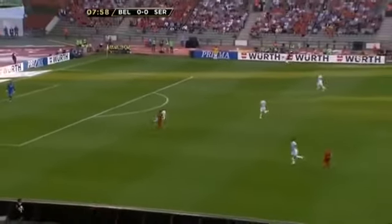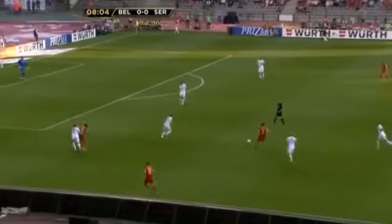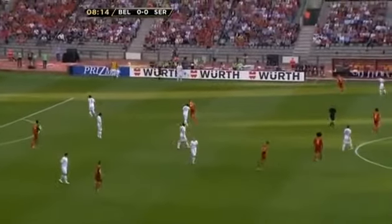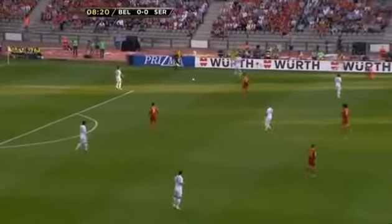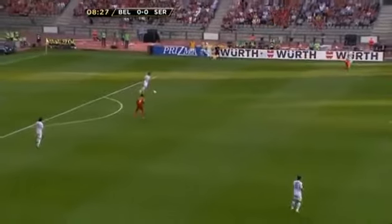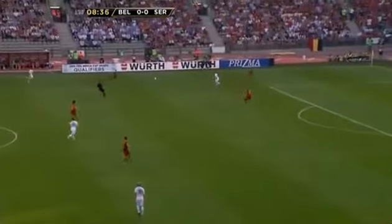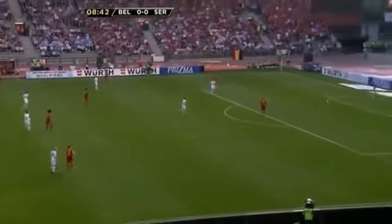Benteke's after this. Overhit by Jan Vertonghen. Vertonghen was saying in the build-up to this game that individually only Germany and Spain are better than Belgium in Europe. And bit by bit, the FIFA rankings are starting to reflect that. Up 3 places from their previous high, from 15th up to 12th in the world, according to the FIFA rankings. Serbia actually rose as well, and they are 36th.